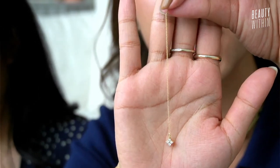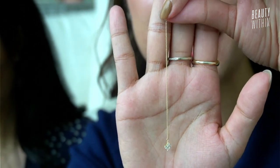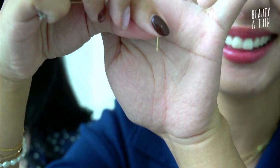So what it is is a long piece of dangly, very dainty metal of the earring. And the threader's called the Darlene. Darlene. It can be yours for under $42.